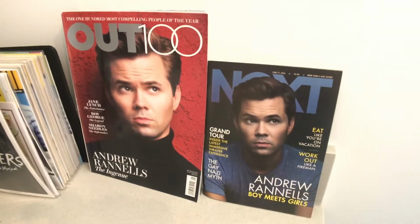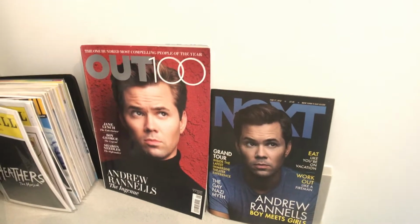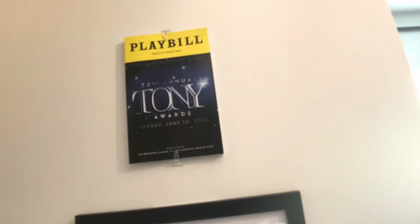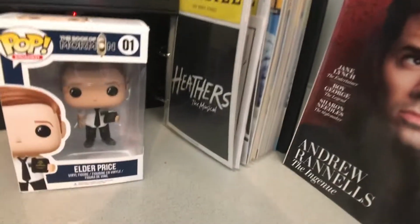And that one's signed by Andrew Rannells. This is my corner where Andrew Rannells likes to look up to the left and make a slight pouty face. I just thought that this magazine page was really cool, so I got that framed. There's my Tony Awards playbill. I keep all of my playbills down here in this binder.